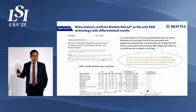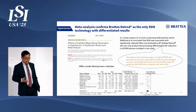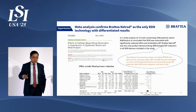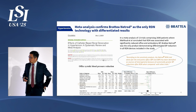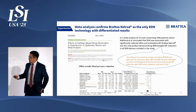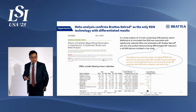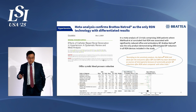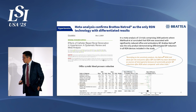This is also demonstrated by a recent meta-analysis published in Circulation last year. It included all 13 sham-controlled randomized controlled studies of various RDN technologies. The result from this meta-analysis demonstrated that the Netrod RDN trial result of a 19 millimeters of mercury difference in blood pressure reduction stands out as a differentiated result.